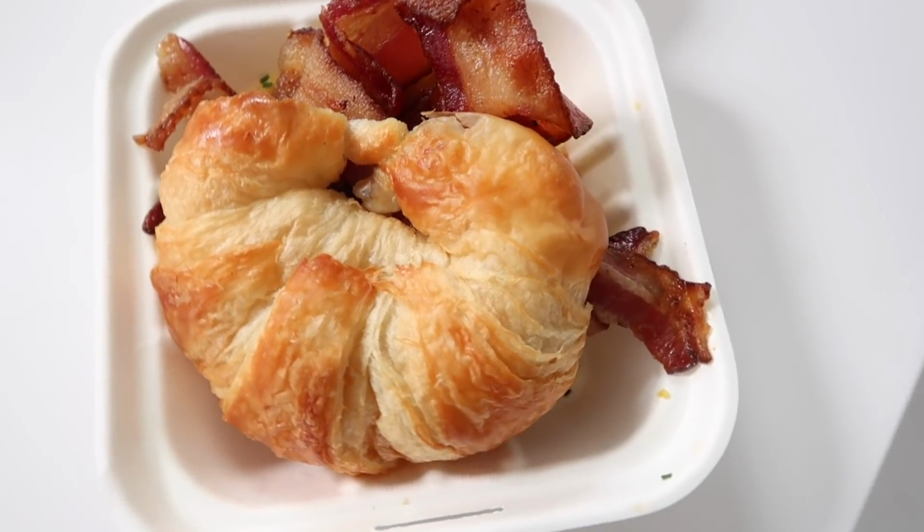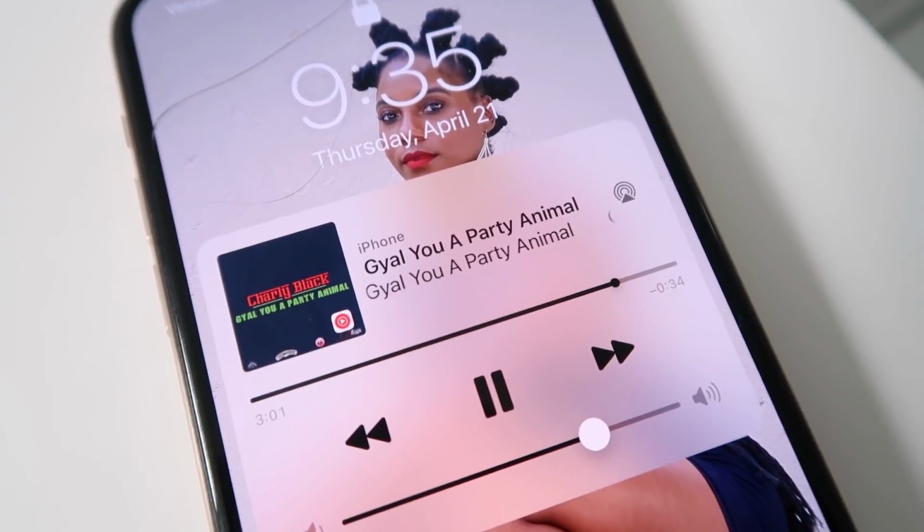Good morning, everyone. So I woke up this morning, got myself together, made myself a little coffee, ordered myself a little breakfast, listened to some soca, and I just finished doing my makeup. I am shooting today. I have a campaign to shoot with Nine West. I think I showed you guys the bag and the orange shoes. So those are both from Nine West.